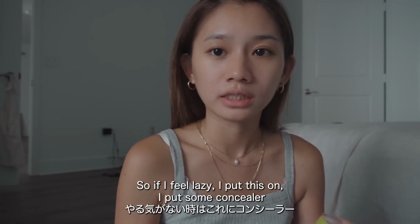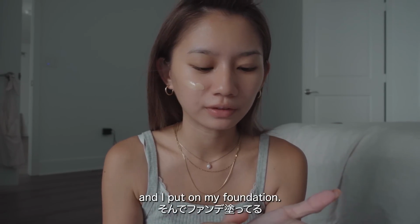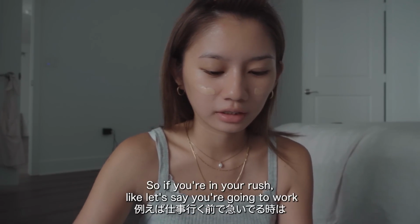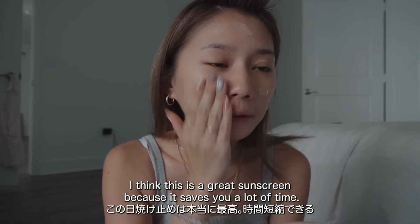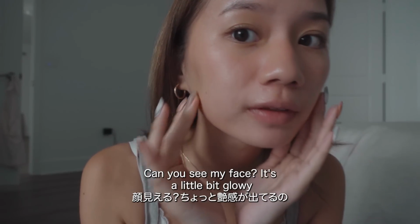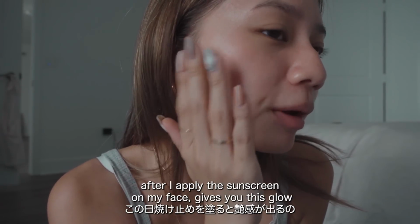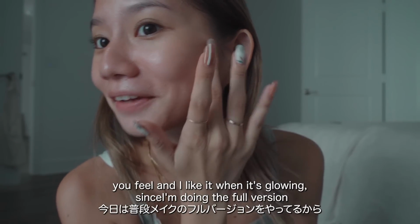So if I feel lazy, I put this on, I put some concealer and I put on my foundation, so I skip my primer. If you're in a rush, like let's say you're going to work, I think this is a great sunscreen because it saves you a lot of time. Can you see my face? It's a little bit glowy. After I apply this sunscreen, it gives you this glowy feel and I like it when it's glowy.